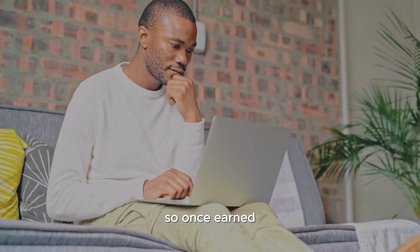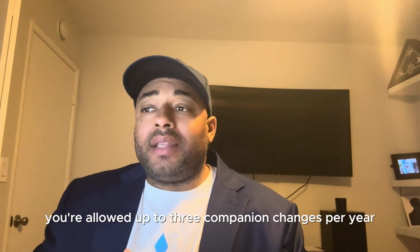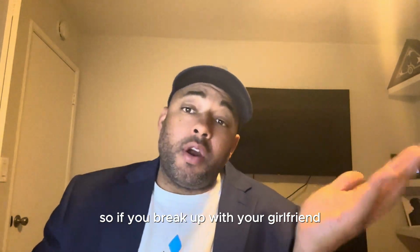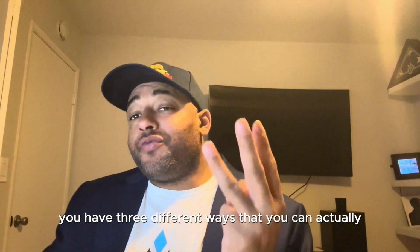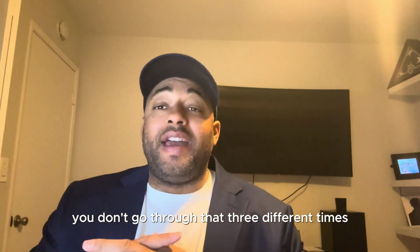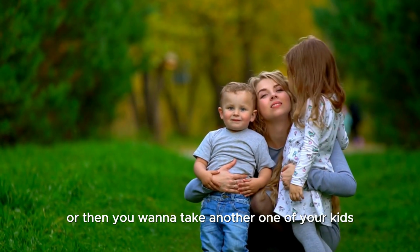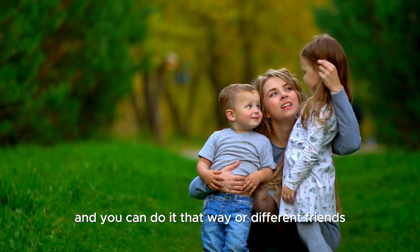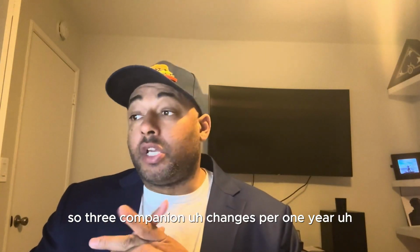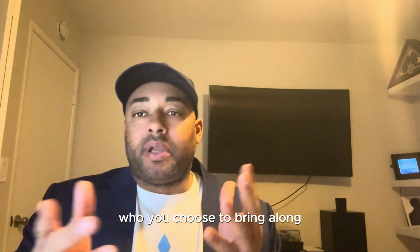So once earned, adding your companion is straightforward through the Southwest website. You're allowed up to 3 companion changes per year. So if you break up with your girlfriend or your boyfriend, you have 3 different times you can switch them out. Hopefully you don't go through that 3 times. Or if you have 3 kids and you want to take one of your kids, and then take another one, or different friends, you can do it that way. So 3 companion changes per year, facilitating flexibility in who you choose to bring along.